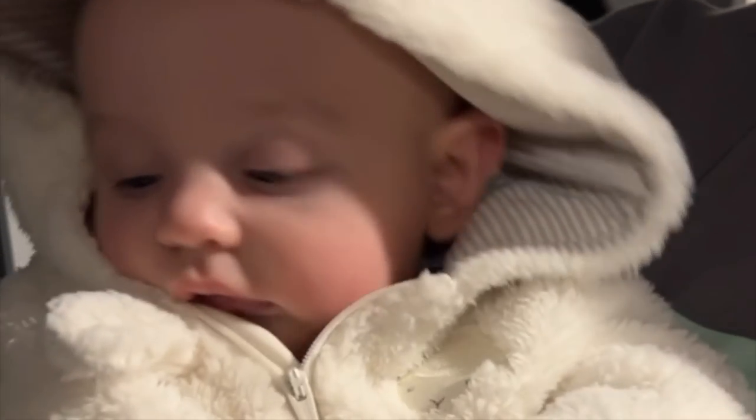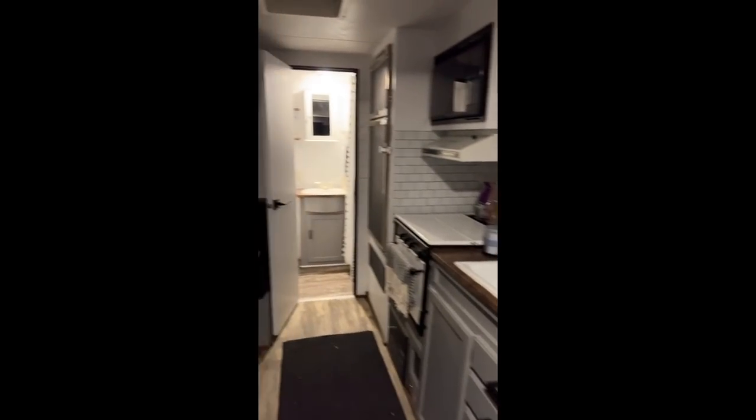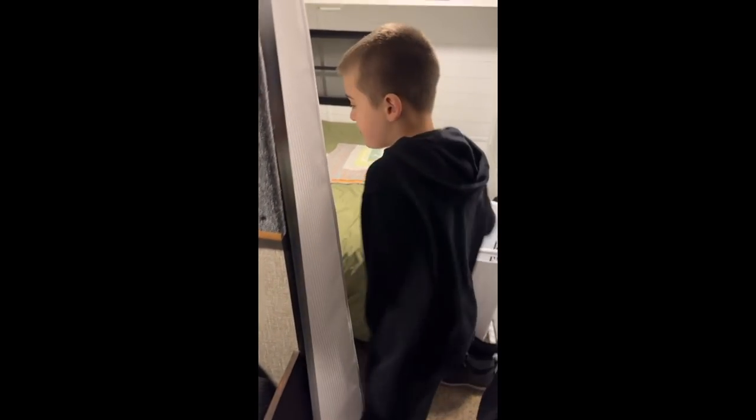Little man is so excited for his first camping trip. He has his little crib in here, guys. Oh my gosh, I'm so happy this is theirs now. Oh, so cute. Come see Colt's little crib. Look in there. Isn't it cute?